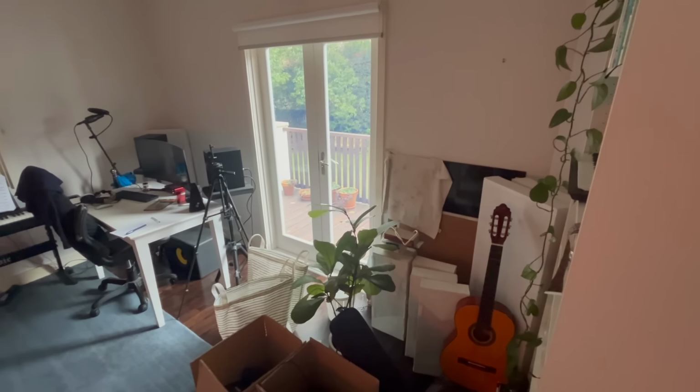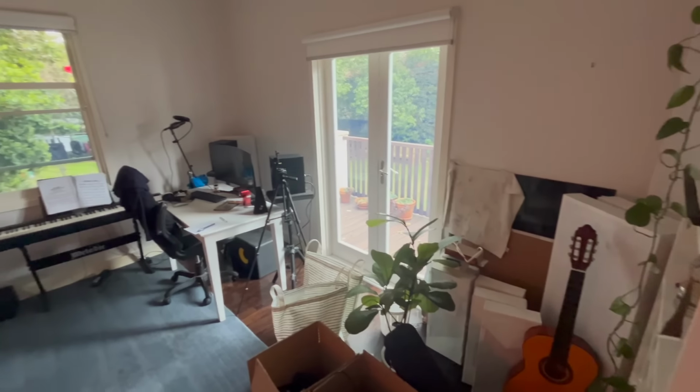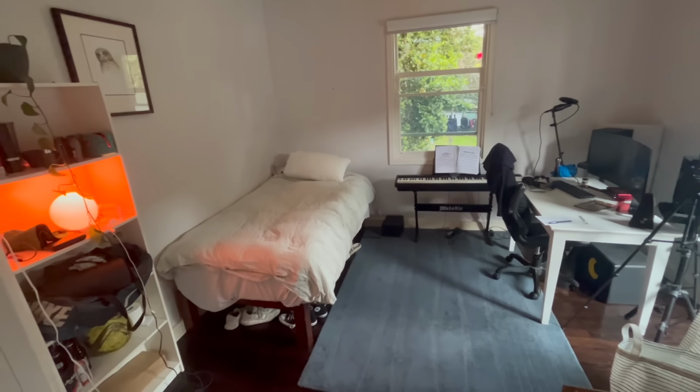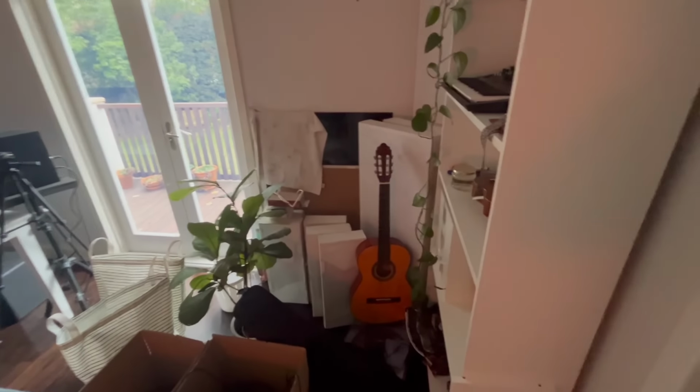So all the stuff from IKEA is outside and ready to be set up. But first I want to do a quick before and show you guys what the room looks like before we do anything to it. So this is the room in question. Basically this is how I've got it set up at the moment.